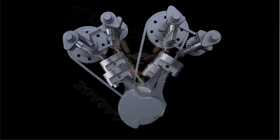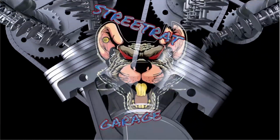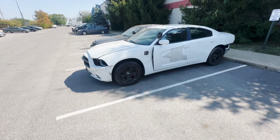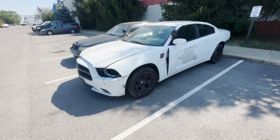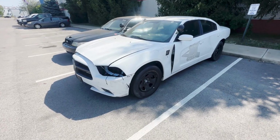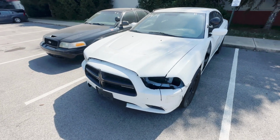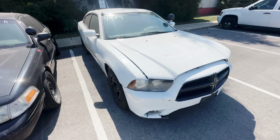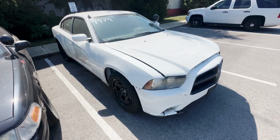On this episode of Street Rat Garage, quite possibly some of the worst vehicles that we've seen come out of the Indiana State Auction. All right, well, we have something a little bit different today. These vehicles are being sold at the Indiana State Auction. These are state police vehicles, and well, they're awful.